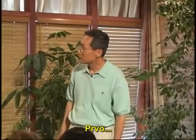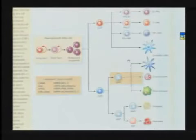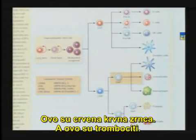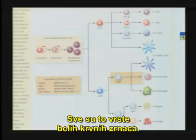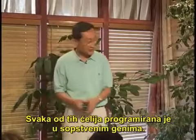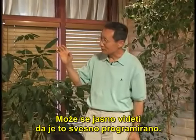These are all the different kinds of blood cells you can find in your blood. These are red blood cells. These are platelets. If you remove them, all the rest are the immune system. They're all sort of white blood cells. They have their specific jobs assigned, which means they're specifically programmed in the genes. You can see how elaborate the programming is.